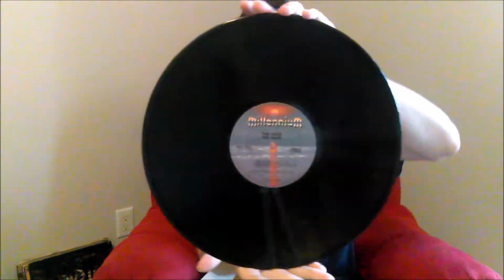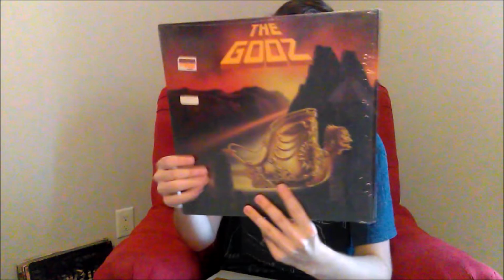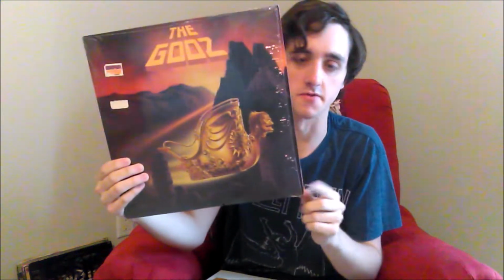On Millennium, which is a division of Casablanca. Pretty obscure album. And the cool thing about this is it's still in the shrink. So, this is kind of collectible. This is kind of a hard album to find. It's good stuff. Definitely a keeper. And I got this at the thrift store for like $1. You can't beat it. Good prices on this.